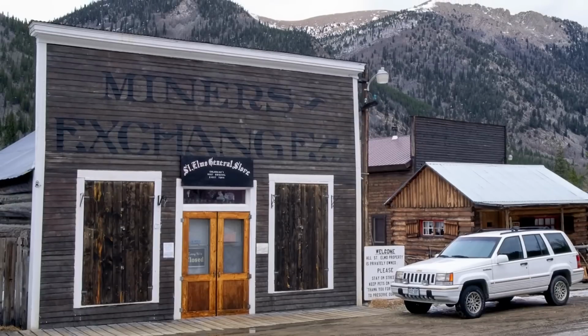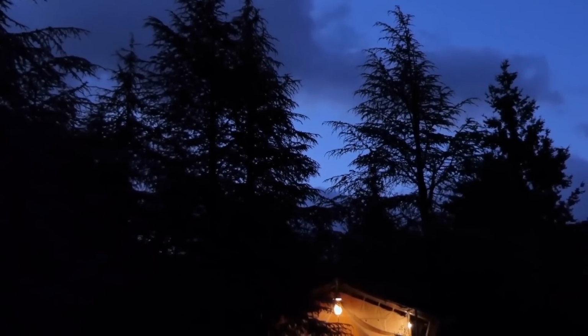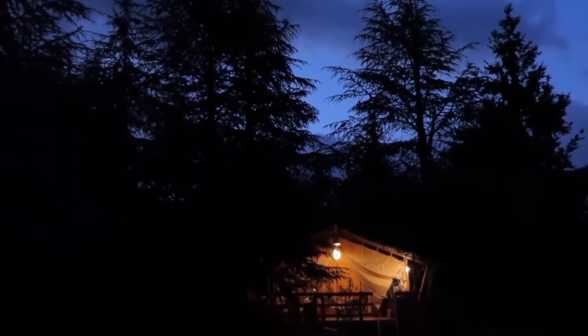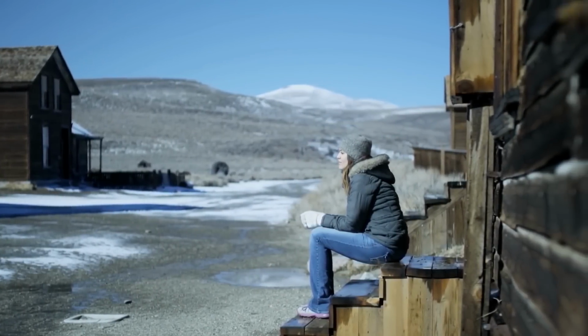The general store is open seasonally to provide souvenirs and snacks. You can rent a creepy cabin and spend the night. Word is that there are some people even trying to move into the city to bring it back to life.